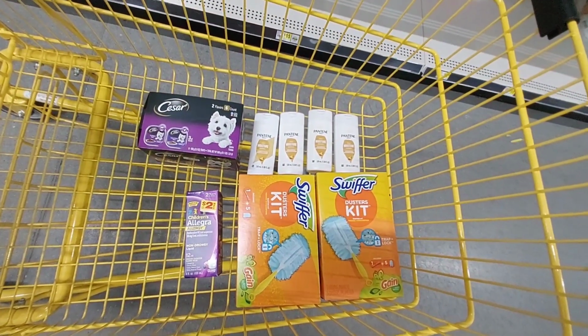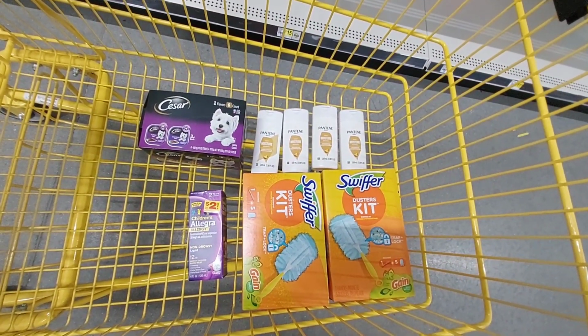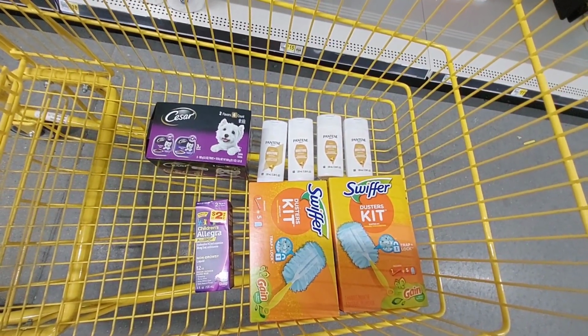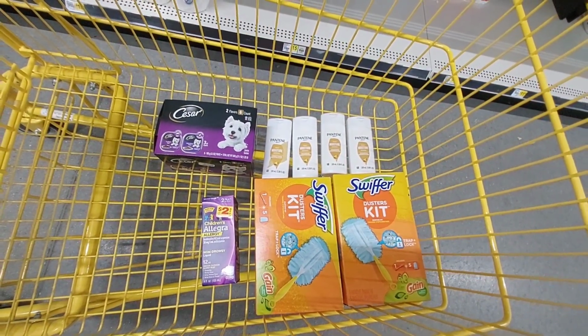Okay guys, so this is everything that I'm going to get today. The Pantene, the Swiffer kits, and the Allegra and the Caesars. And I'm getting all of these because, like I said, they are run deals, and I wanted to make sure that I got them before the shelves are clear. So I will be back when I go over my receipt in the car with you.